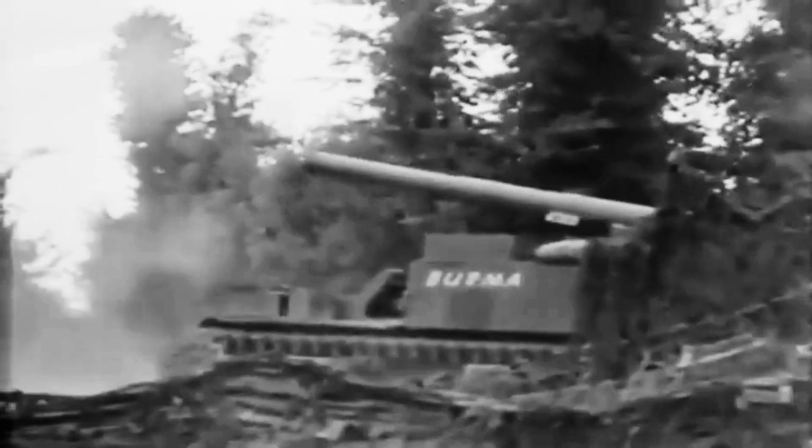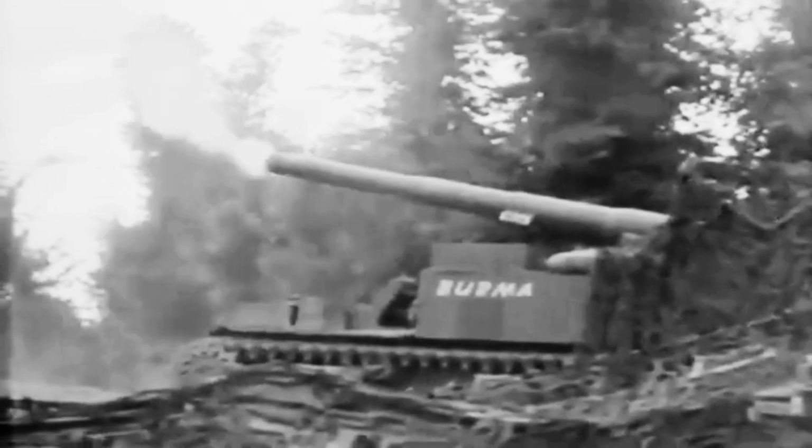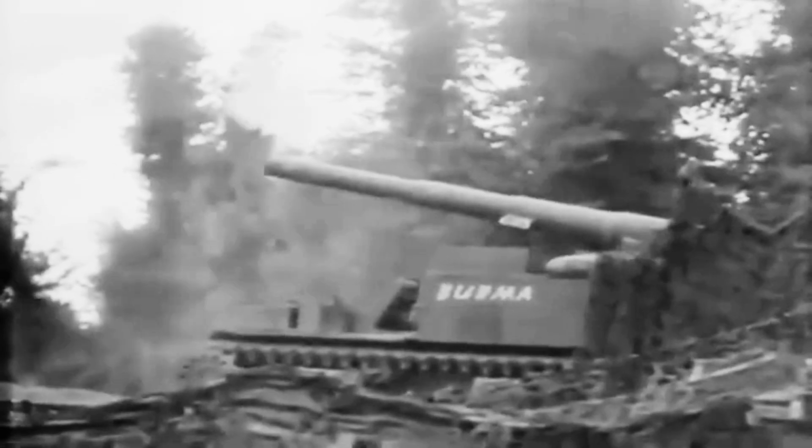The solution was the birth of the self-propelled artillery, or SPA, a concept that would change the face of ground warfare by mounting massive howitzers directly onto tank chassis. The first true manifestation of this industrial hack was the Wespe, or Wasp.